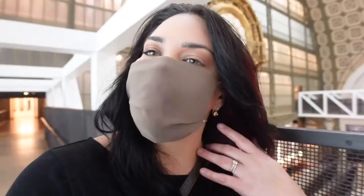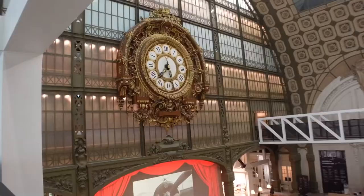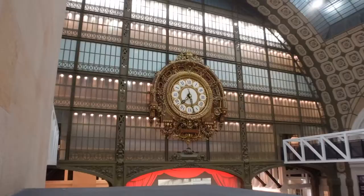You're gonna see lots of stuff from Van Gogh, Degas, Claude Monet, Manet, Renoir. Over 2,000 paintings here and over 600 sculptures. And it has 35,000 square meters of glass. And the clock that's behind me actually dates back to the original train station. They kept it because why would you not? It's absolutely gorgeous and I want one. Let's check it all out.